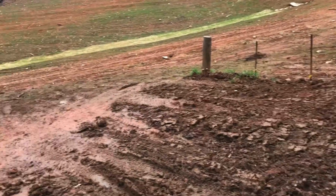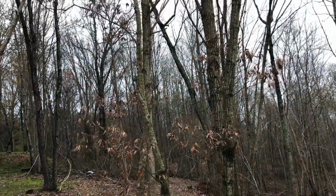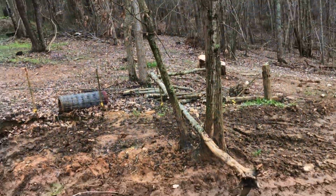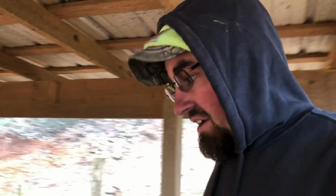Of course, I'm not quite ready to turn them out into my lot anyways. I still don't have a fence on the bottom side. And I'm planning on, while I've got the fence cut down, I'm going to cut down these trees, the last two standing trees that are in my lot here. But anyways, I just wanted to kind of explain my building here.